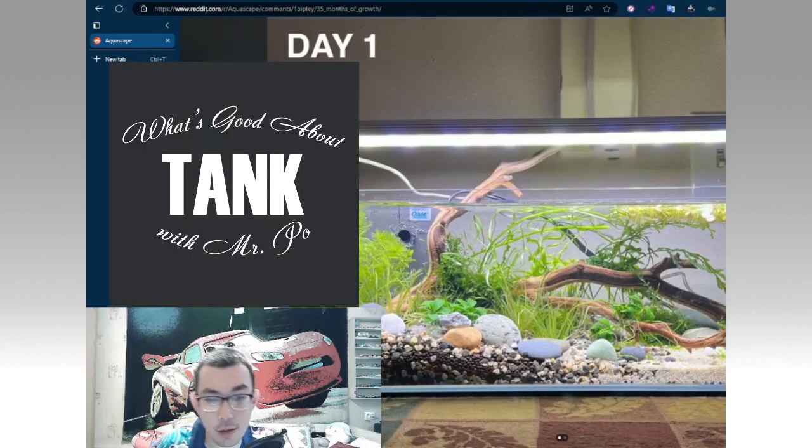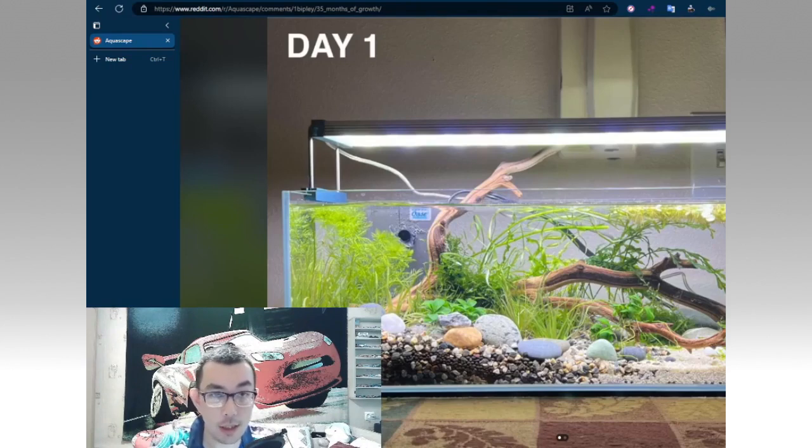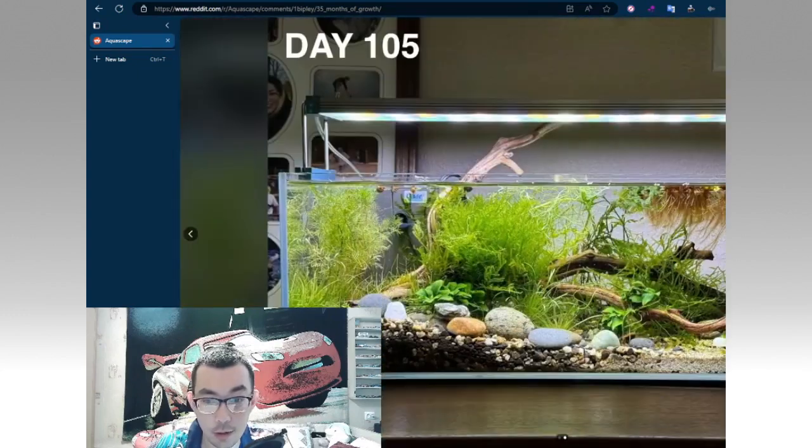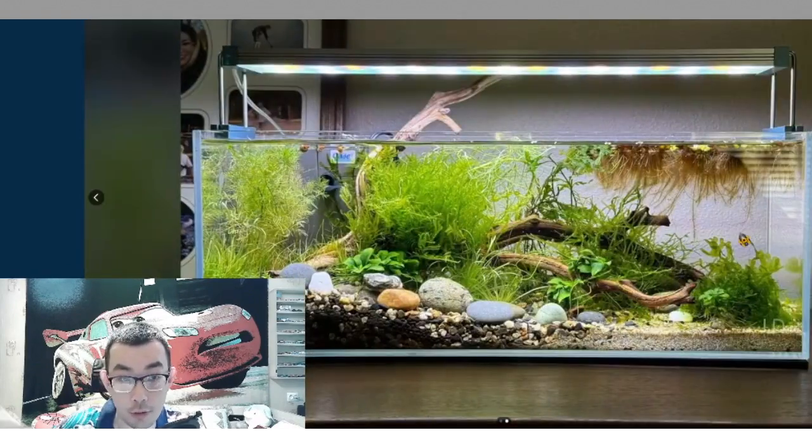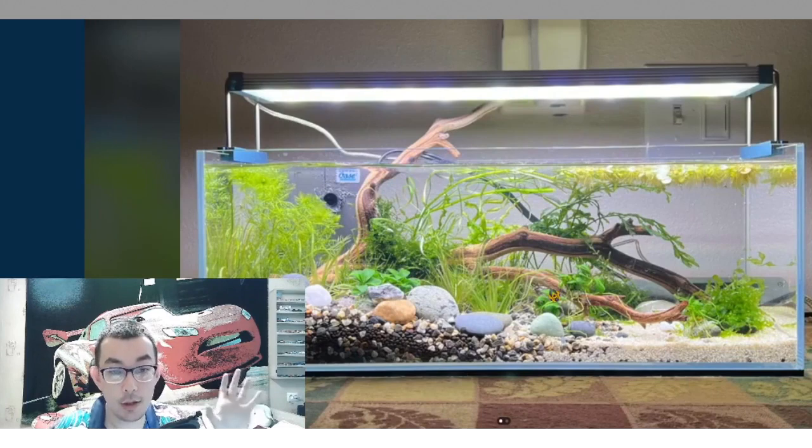I really like that one, because I had such a wood. It was much smaller, but it looked like this. And the owner here posted how it looked and how it is going now, day 105. And boy, this has grown up so beautifully. You see, this is an example of a more natural aquascape.